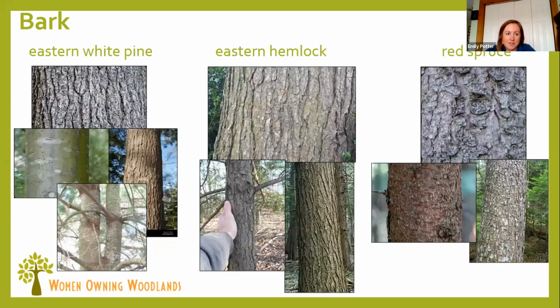And bark, as everyone else has mentioned, is a great identification tool. However, it's a little less critical in the case of conifers because we have the needles year round, or at least these three conifers retain their needles year round. So you can gather a lot of information from the bark: the texture, the color, blockiness, furrows or scales, presence or absence of resin blisters.